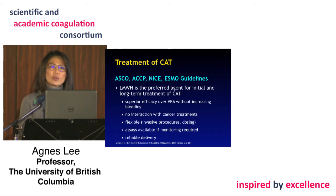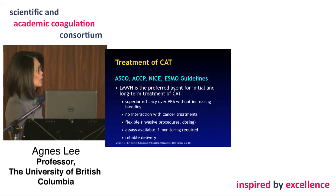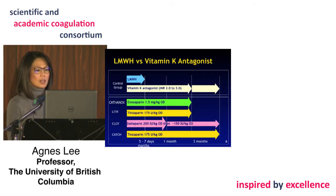And unlike warfarin, we do have an INR, so we can measure the interaction. We right now do not have that available for direct oral anticoagulants. And so clearly, I think the guideline recommendations to use low molecular weight heparin still remains the best recommendation for treatment of patients with cancer-associated thrombosis. Clearly, low molecular weight heparin has superior efficacy over vitamin K antagonists without increasing bleeding. There's no interaction with cancer treatments.